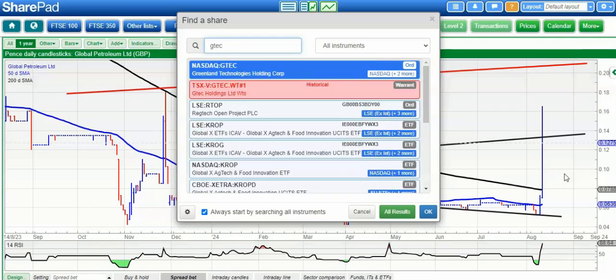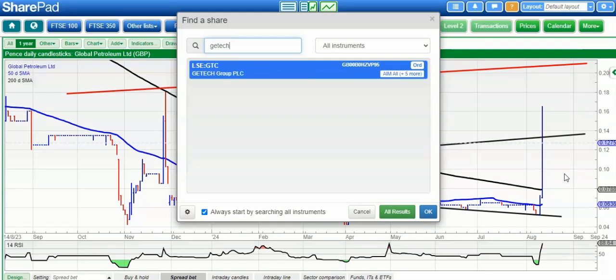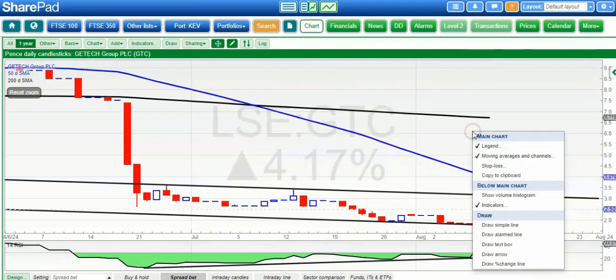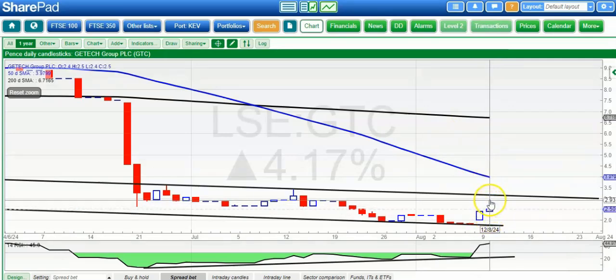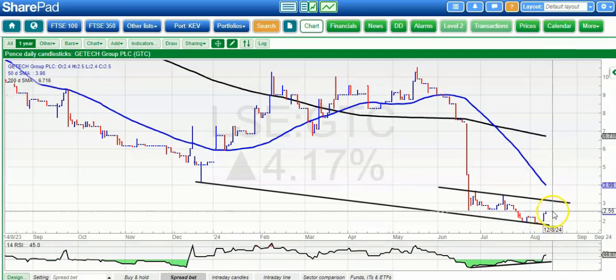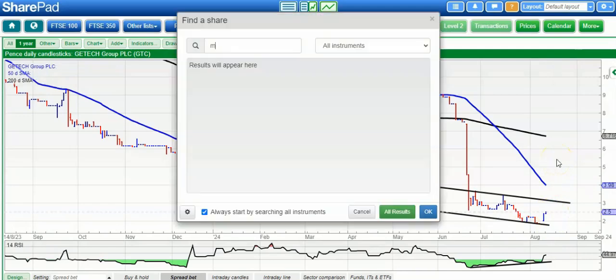Getech is next, and here the position is that we're looking for a continuation of the recovery attempt that we've had. Unfilled gap to the upside off the low, so it's another bear trap gap reversal, and we followed through on Friday's decent day, or the gap up day. That suggests that the initial target here around 3.15p should be hit by the end of this month, and to be honest, we're looking for rather more than that. The only stumbling block may be the old June resistance at 2.6 pence, so maybe be cautious, you wait for an end of day close above that before assuming the stock will turn around fully.